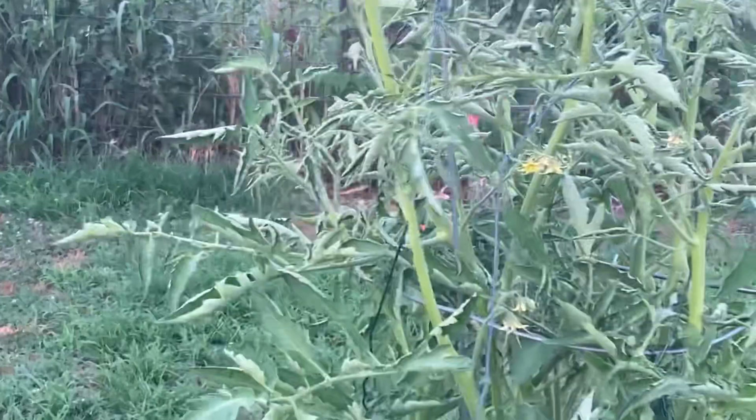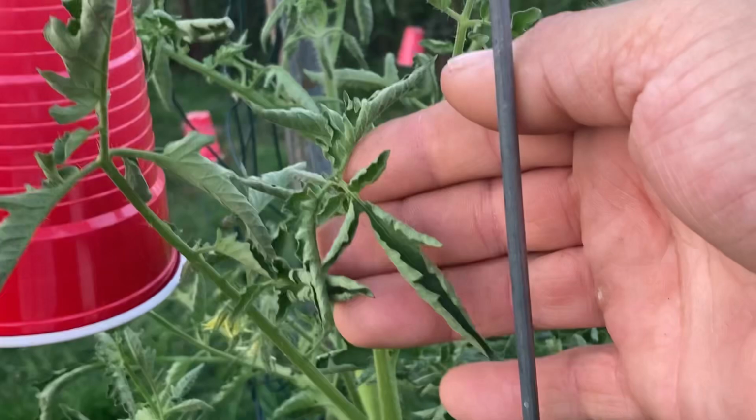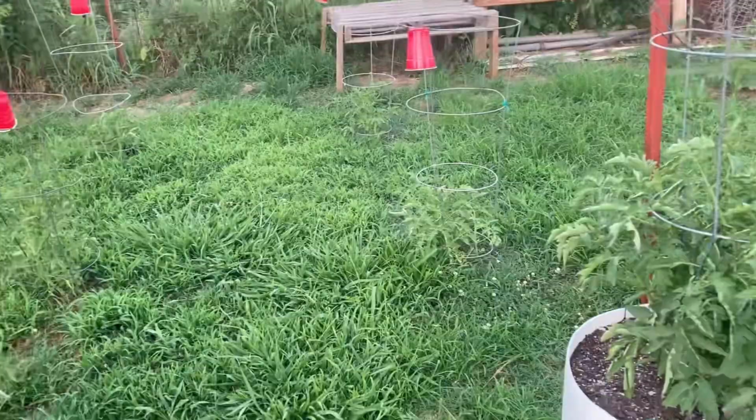And this is Black from Tula. And here's our other Black from Tula. And as you can tell, they're kind of heat stressed a little bit right here. But that's okay. They're starting to get used to the climate. And like I said, I planted these later, folks. So I haven't quite got tomatoes off of them yet.